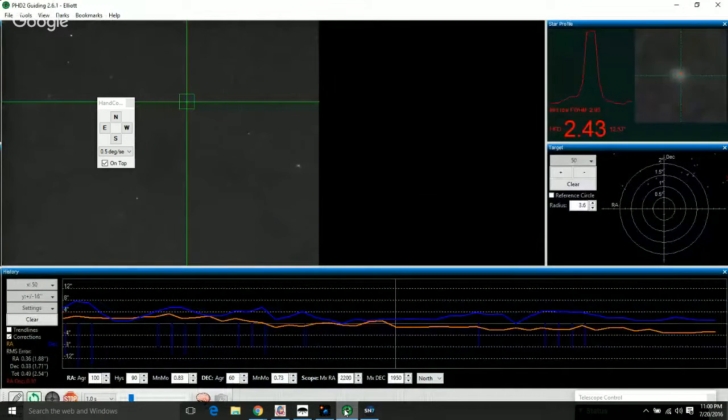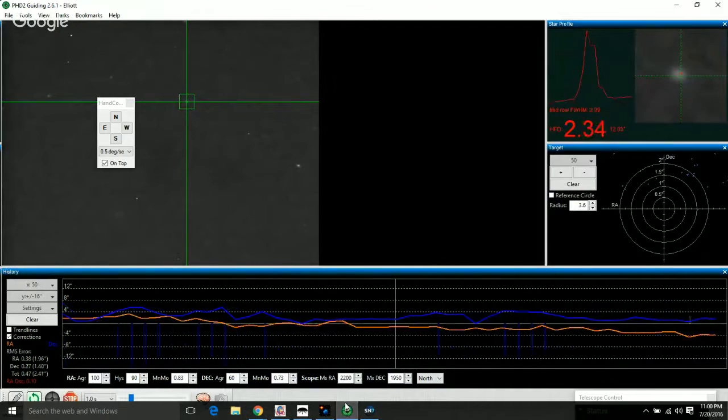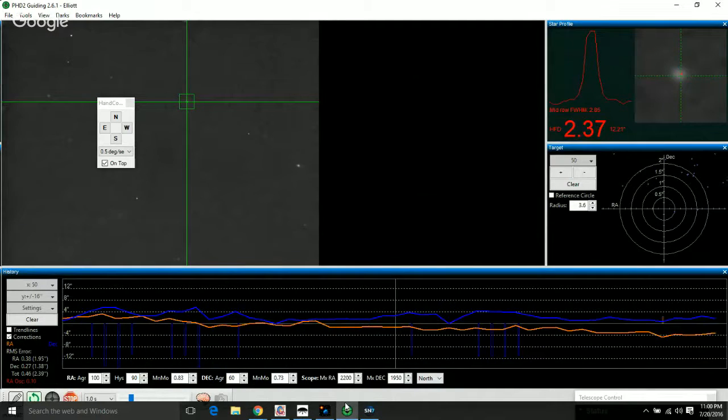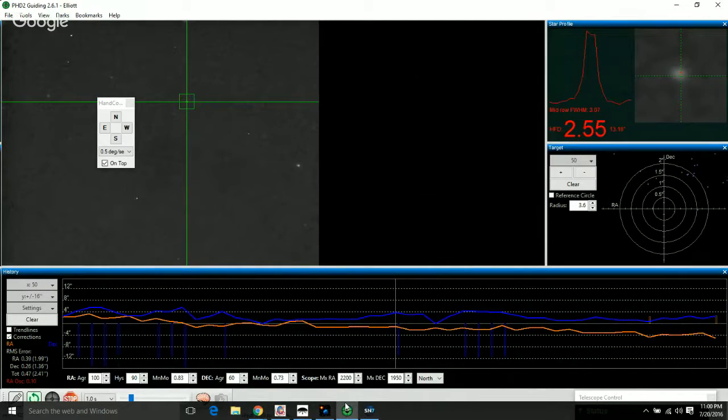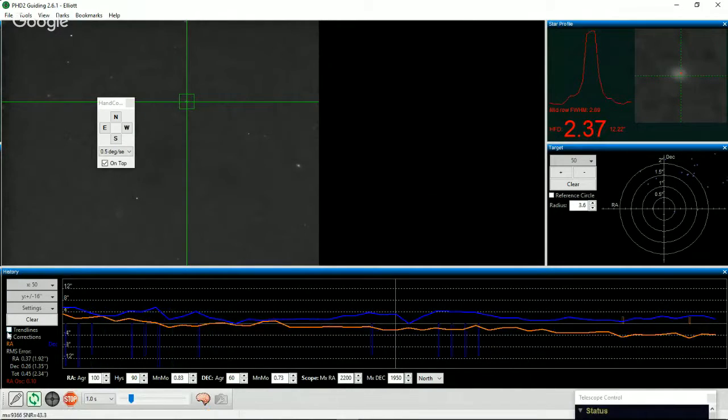And guiding is definitely settling down big time. So we should be okay. Not great. I've had way better nights than this, but it should be okay. Let me check the trend lines here and see.